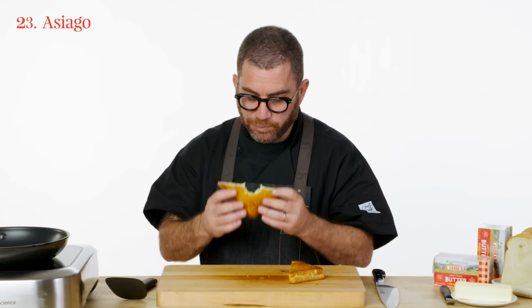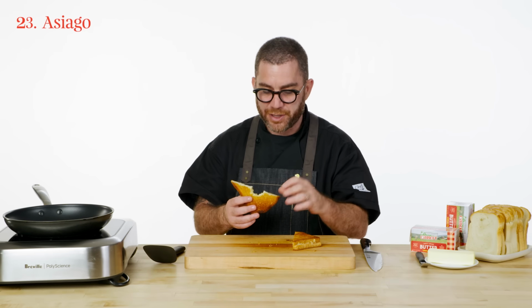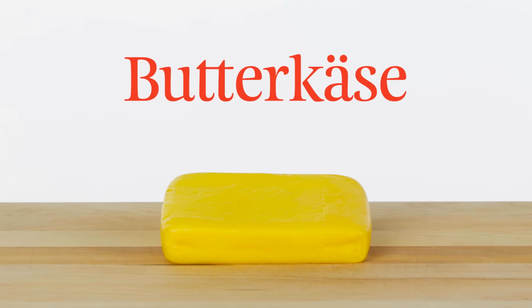Asiago. So this is gonna sound a little weird, but this actually tastes like what American cheese is trying to get at. It's got notes of steamed milk, the tang of sour cream. Again, I want a cheese that kind of kicks you in the teeth. This definitely doesn't do that.